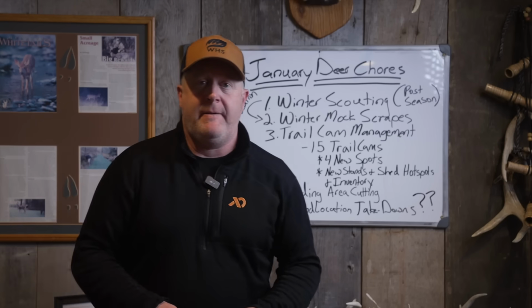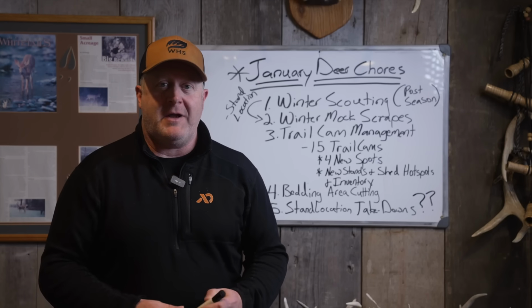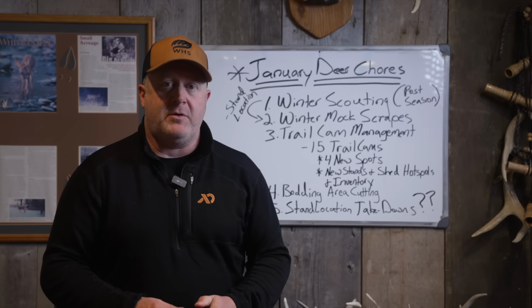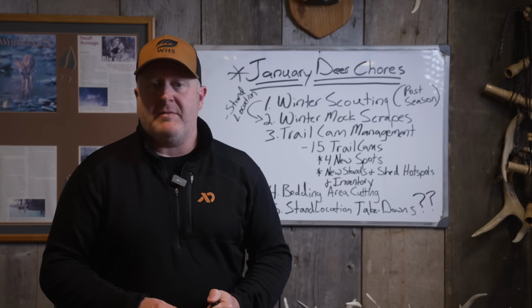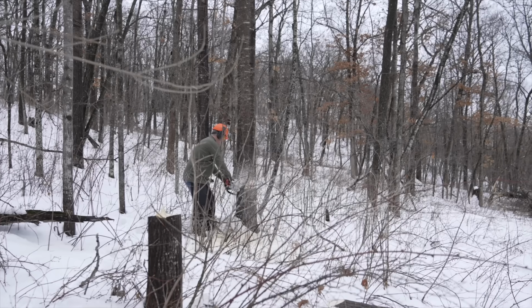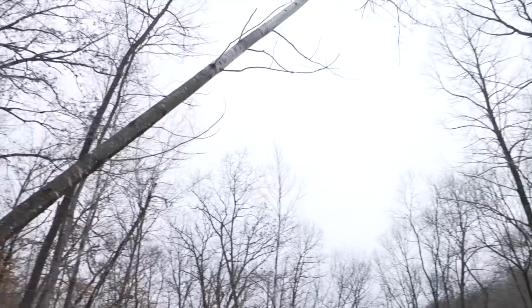Bedding area cutting. Last year I started on January 1st. It's January 2nd right now. Maybe I'll take the chain saw out this afternoon. We're probably going to go for a little drive, but maybe tomorrow or the next day. But you can bet it's January 2nd today. Within 2 or 3 days, I'll start working on our first cuttings for the year for habitat.